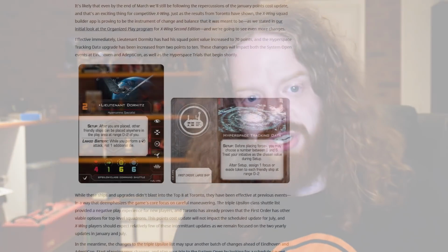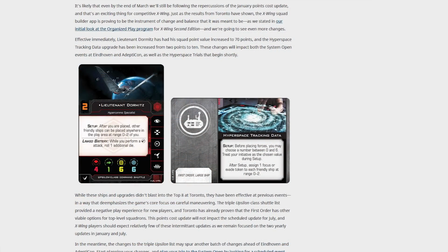I do want to do this. I don't usually read from the articles directly, but the tone and some of the information they're hinting at is quite important here. It's likely that even by the end of March, we'll still be following the repercussions of the January points cost update, and that's an exciting thing for competitive X-Wing.